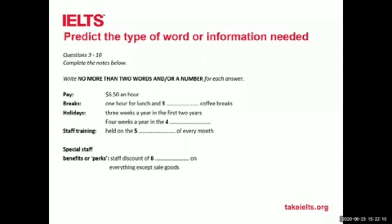Karen's suggesting 6% for number 6. Yes, oh, sorry, Karen, it's a percentage. Yes, you're right, exactly. Okay, so if you've done that, now we're not going to actually listen to this little dialogue, but we are going to check the answers. So for number 3, the answer is 15 minutes or 15-minute. Those are both acceptable answers.